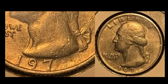Generally, that one digit in the date would be filled with hardened grease and various other debris. So it's not uncommon to see a certain number of the date missing, or a couple letters in "In God We Trust" or "Liberty" missing. You see them in various different fashions on these coins.